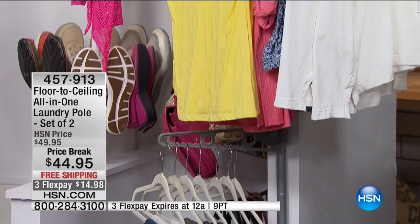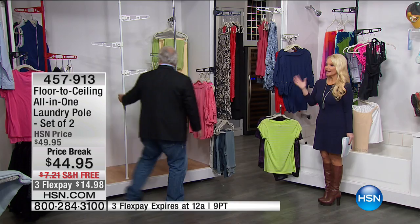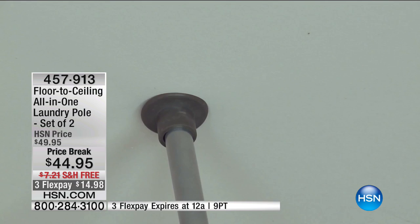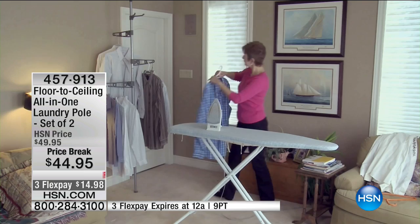They could be long clothes and short clothes. You can adjust the height wherever you want it, so you can have it anywhere. And no tools are required. That's the best thing, because this was a couple years ago that you and I did this on the air. I took this at home, in my car, put it up myself, and it took me literally less than 2 minutes. It's almost like a pressure; you're putting it in between the ceiling and the floor.